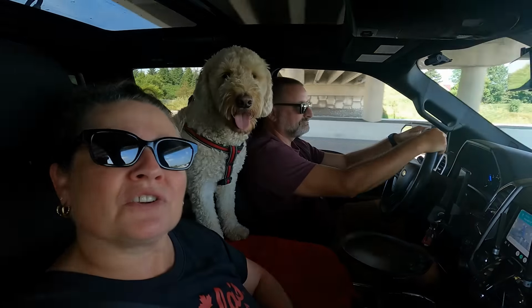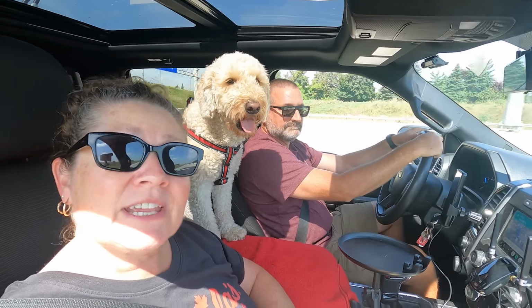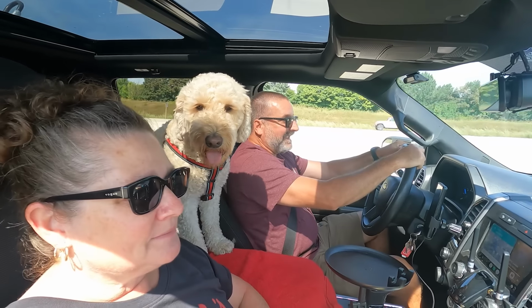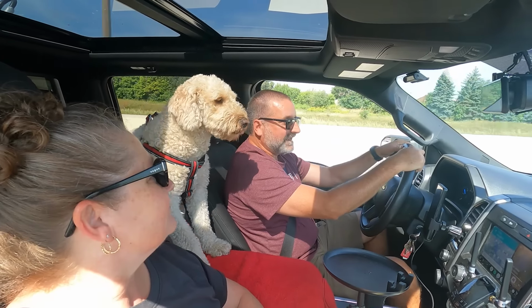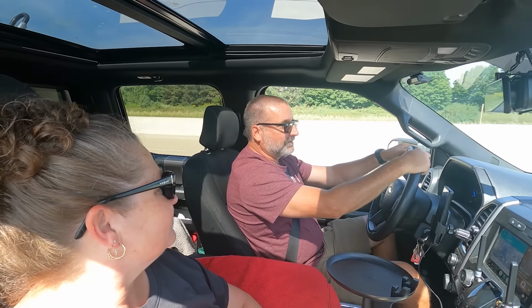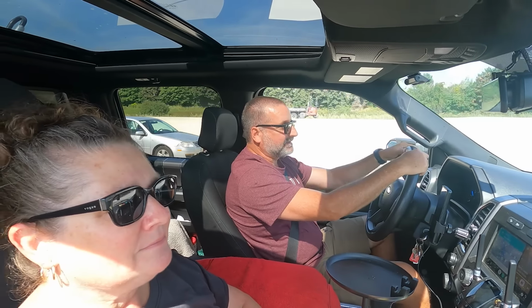Well, it is August 30th, 2024. It is the Labor Day long weekend, and we are off to Rideau River Provincial Park. And we are taking the 407 again because I looked at the map on Android Auto, and Toronto on the 401 is all backed up.